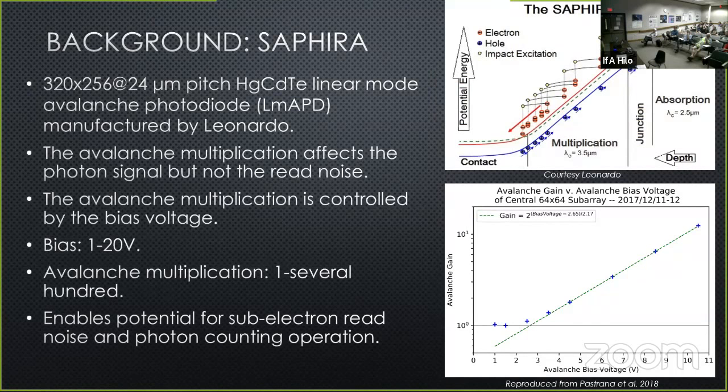So SAPHIRA is unique from other mercury cadmium telluride detectors in that it has this avalanche multiplication option. So in the top right, we have a diagram of how this works. And we have the depth within the detector on the x-axis, and then the potential energy on the y-axis. So effectively, photons come in from the top right. They deposit their photoelectrons in the absorption region. This region is sensitive to 0.8 to 2.5 micron photons.